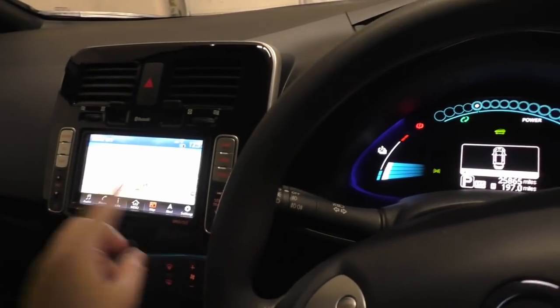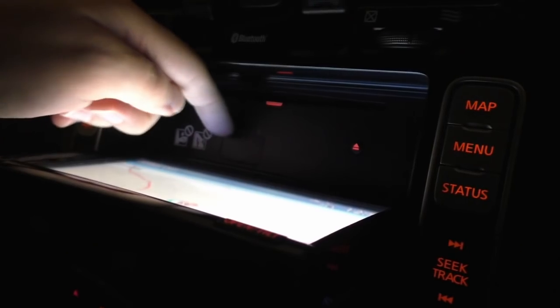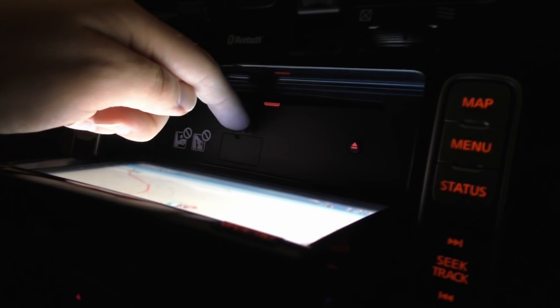It's very easy to check if the SD card is actually installed, because the sat-nav will say no SD card when you click on it. So if you are looking at a Leaf, click on the sat-nav and make sure it works. That way you'll know the SD card is in place. Again, just to show you, if I press that button, you can see the flap here, which is basically the SD card for the sat-nav. Not inexpensive, this one, but again, worth checking to see if it exists.